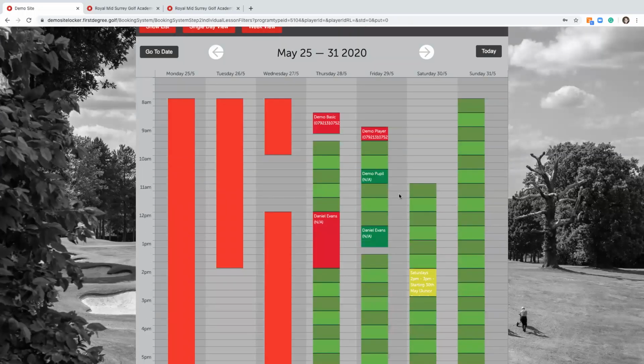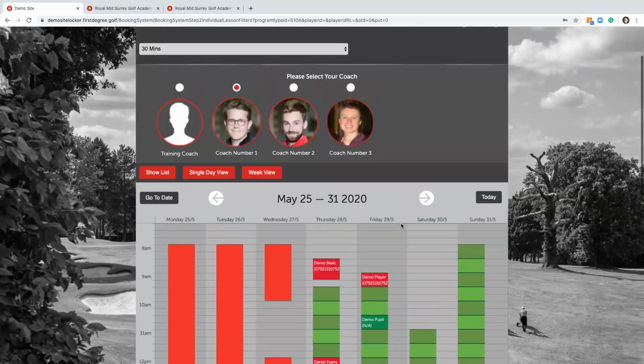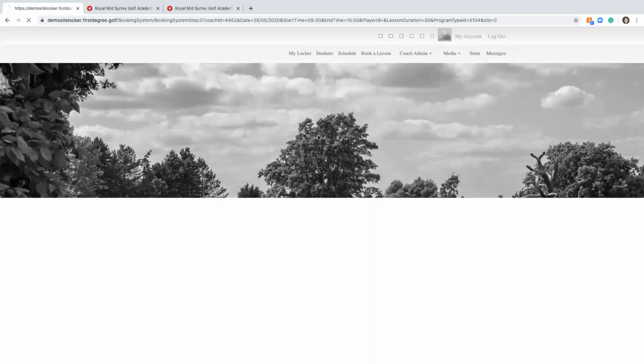Red times indicate time that has elapsed. Green times indicate available lesson times, and then we can see our lessons that are reserved through lesson bookings within the schedule. To process a booking, you would simply click on the duration that you want to book and click Book Now, and you'll then be taken through to the checkout page.